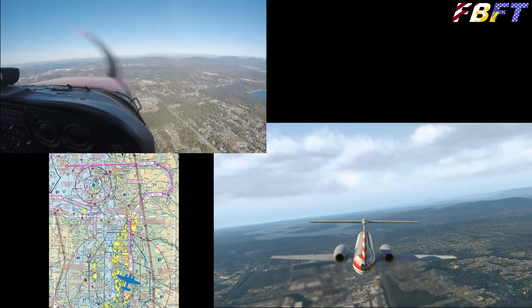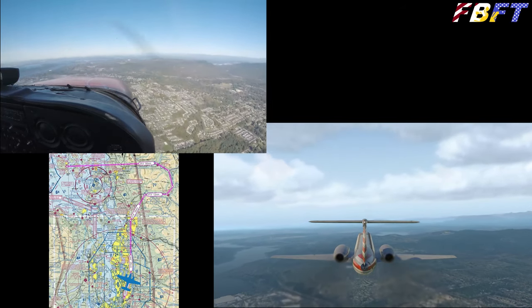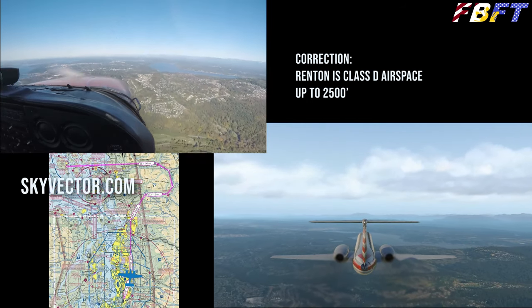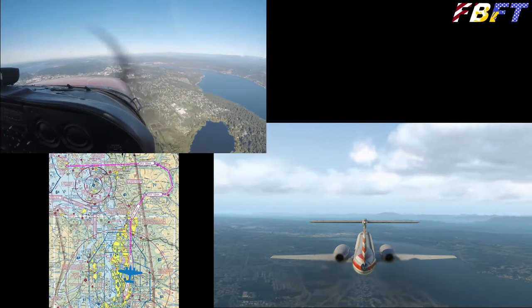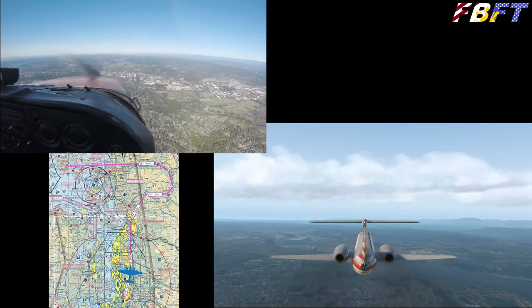This was fun. So as we departed SeaTac, we're going to try and stay under the Class Bravo airspace, Class B, and above Renton's Class C airspace. As we move north, you can see on the SkyVector map our full route on the outbound. We're going to pass between Lake Washington and Lake Sammamish, if I said that correctly, on our right.